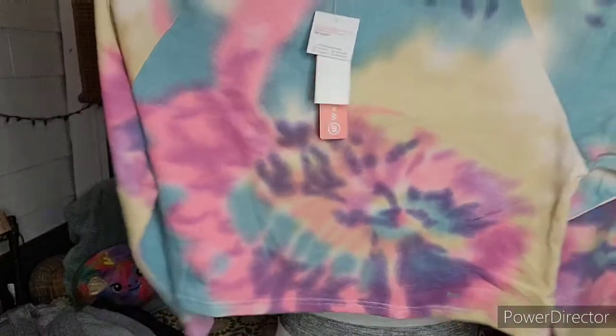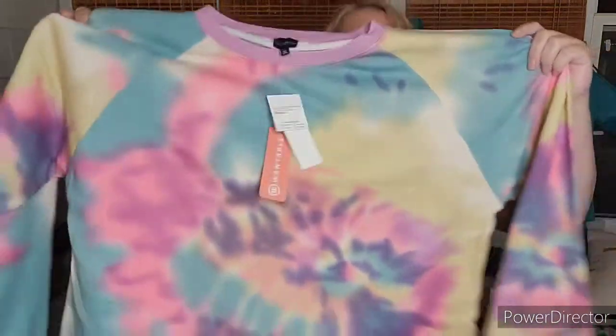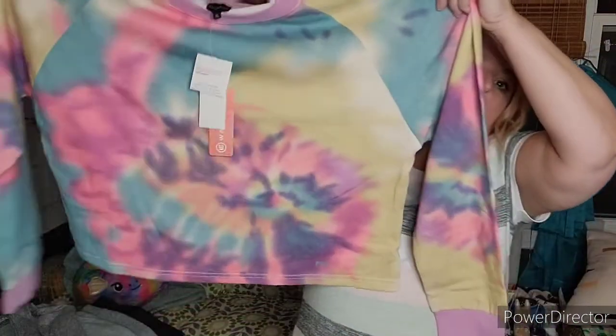All right, and then the last thing by Collective is this sweatshirt, which is also a crop top. I think I had requested this, not realizing how short it was. I do have a lot of long camisoles and tank tops that I could wear underneath something like this, most certainly. Again, just kicking around the house doing some stuff.